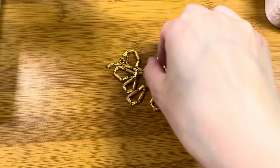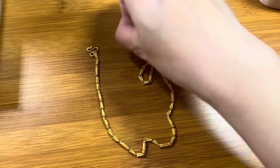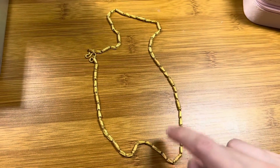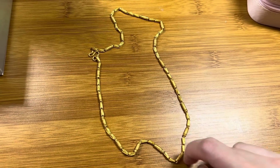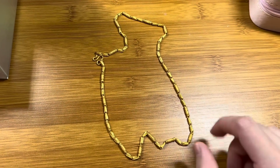And here is another pure gold necklace, and this one is heavier and therefore more valuable than the previous one. This one has a net weight of 10 gram, and based on the current market price of gold, this necklace alone is worth at least $1,000 US.